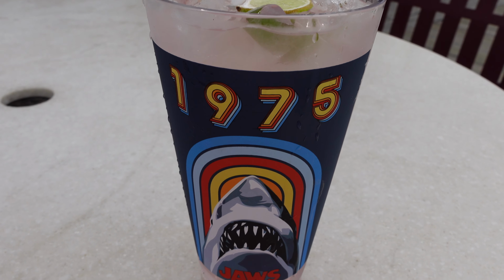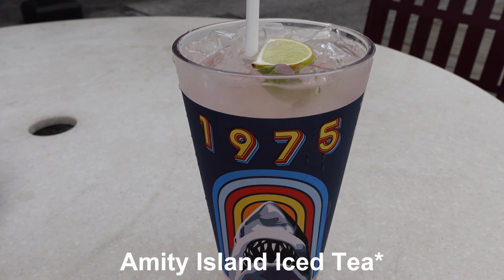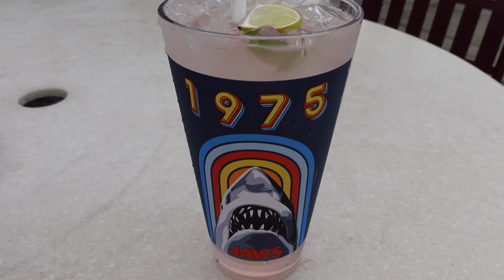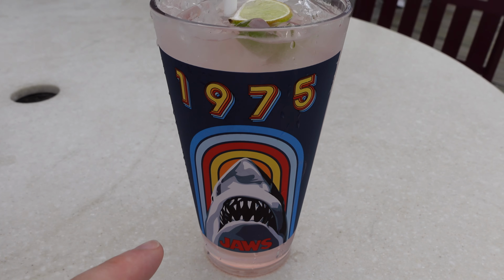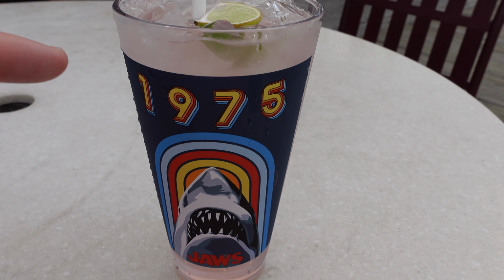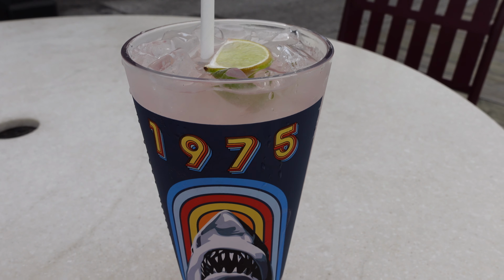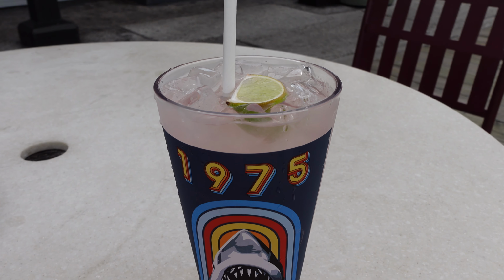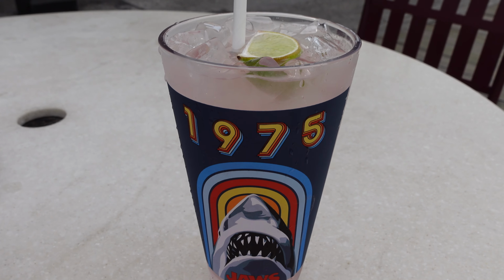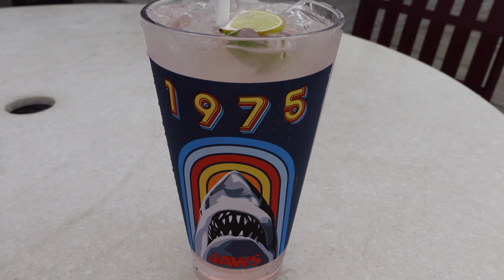So I had to get the Long Island iced tea, or the Amityville iced tea, or here's what it's called right here. I for the life of me cannot remember. 1975, the year Jaws came out. This is the souvenir cup for this year. It's refillable. It's $17.50 when it comes with this drink right here, the iced tea. Now this is similar to a Long Island iced tea. Basically it has every single type of liquor you could think of: vodka, tequila, rum, all sorts of stuff. It even, I believe, has brandy inside, and it's served with a lime on top. Looks extra strong. Let's try it out.